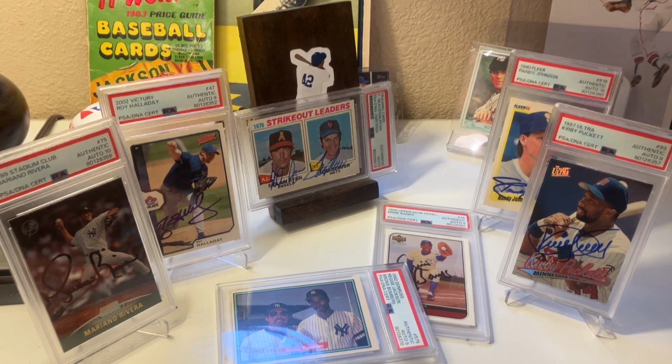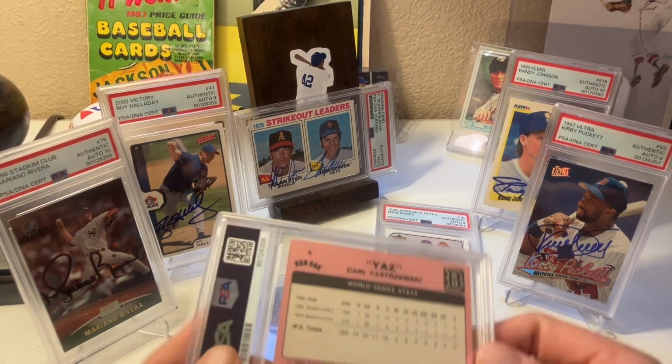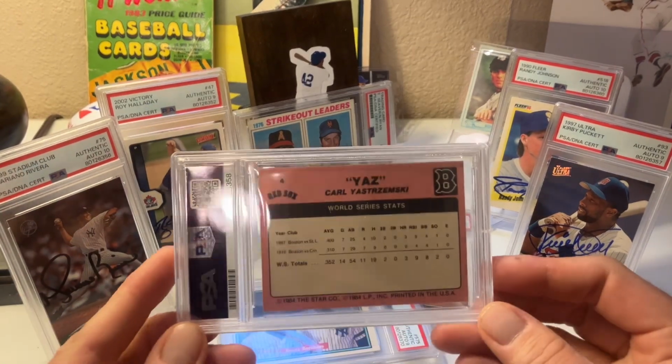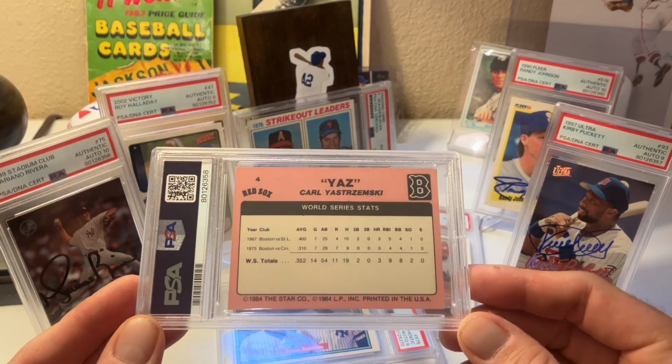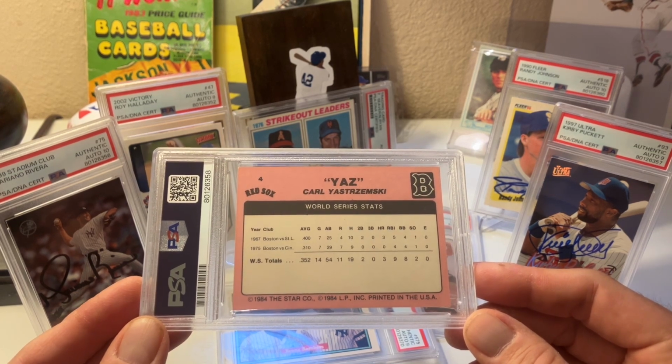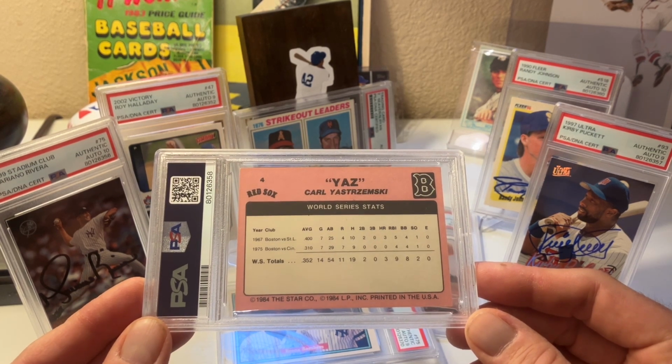I called them, and here's the story. This is a Carl Yastrzemski Star. What year is it? 84 Star. It has 2 people on it, George Brett and Carl Yastrzemski. And so when the grades popped, this popped as a Mint Plus 9.5 auto. I'd never seen this before. I called up PSA. I said, what's going on?